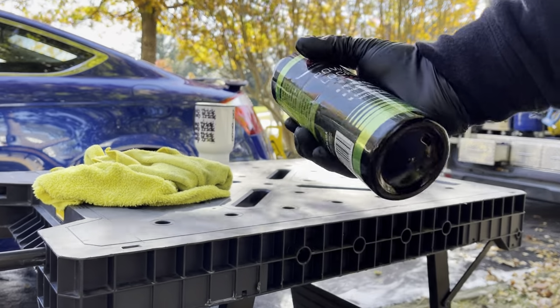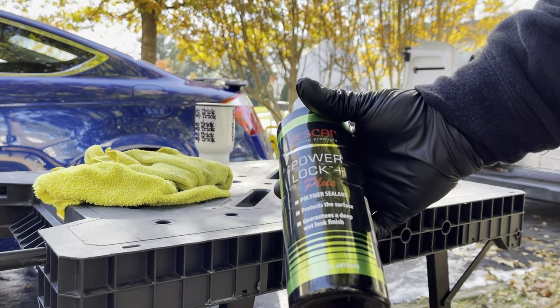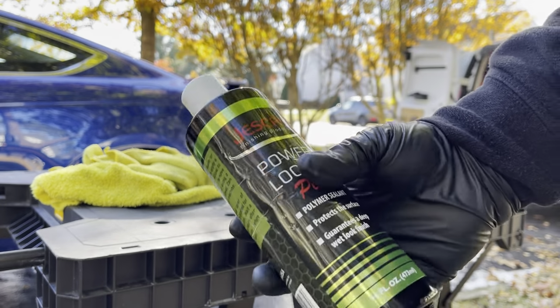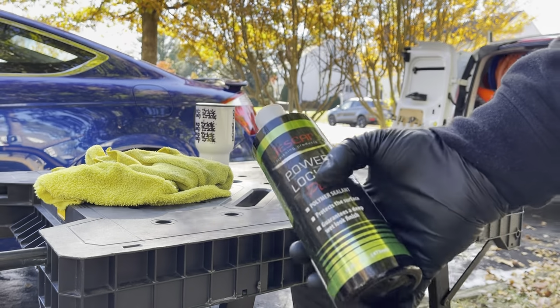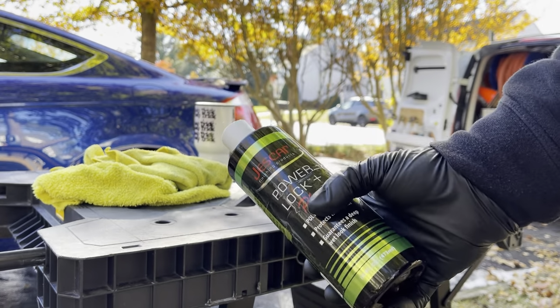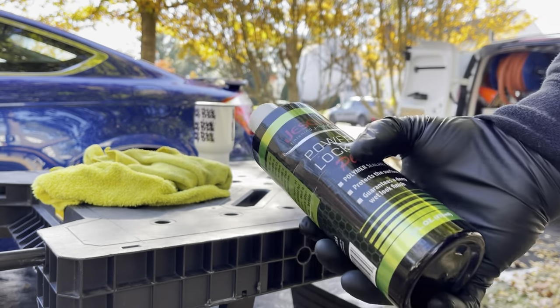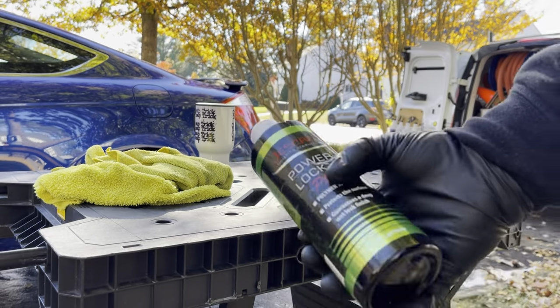Alright guys, so we are going to be using Jascar Power Lock Plus for the 6-month protection on this vehicle. Like I said, she will be detailing this vehicle every 6 months, so this gives me enough time to come back and detail the car again, that way the paint is going to be in good condition.